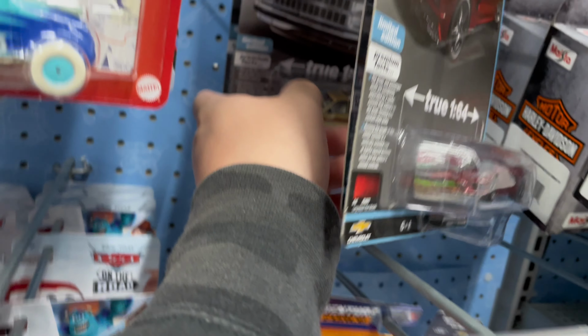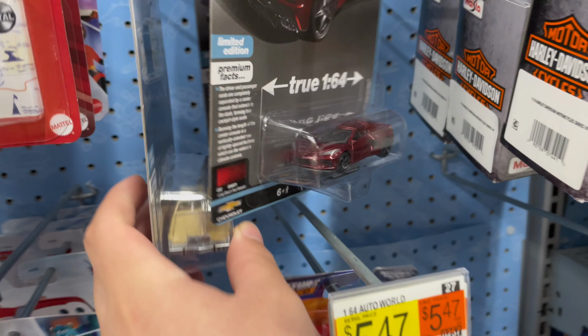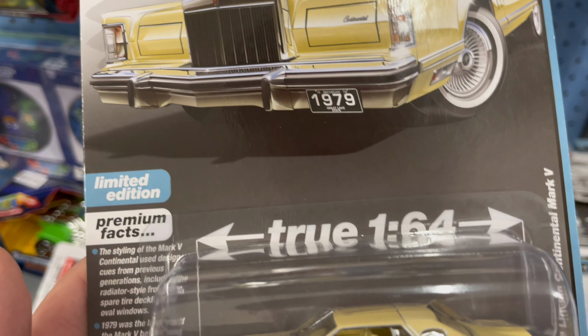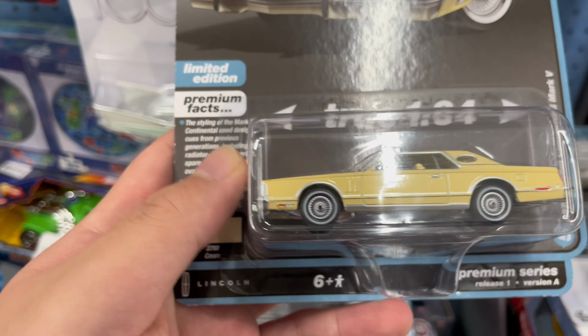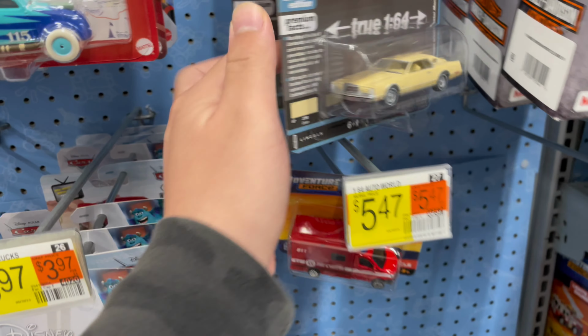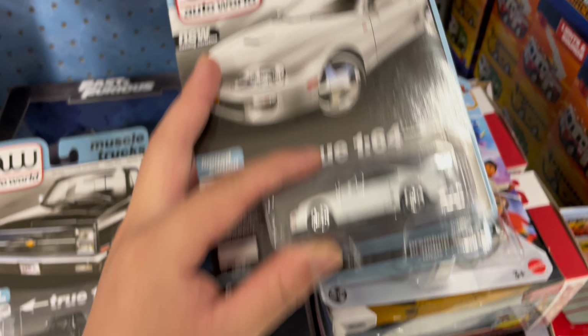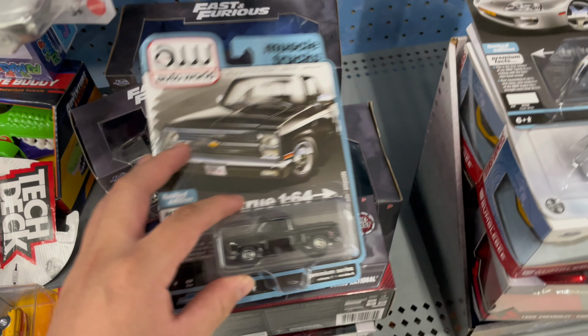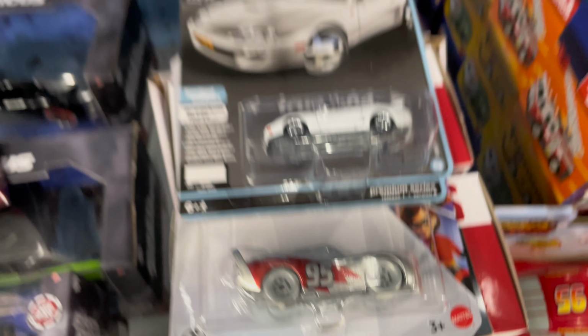And it looks like those are the only cool cars. Oh, here's another. What is this? Is this a Cadillac? Lincoln Continental. It's pretty realistic. These are the ones I'm interested in. These are really cool. Definitely gonna pick these up. The square body is really nice, so I'm gonna take that as well. And definitely the Lightning McQueen.